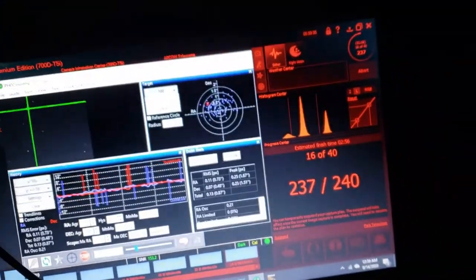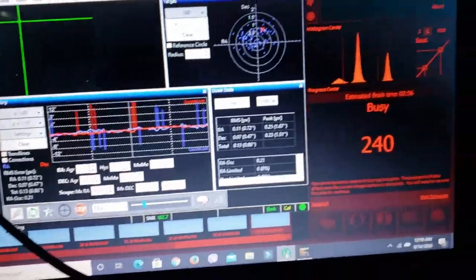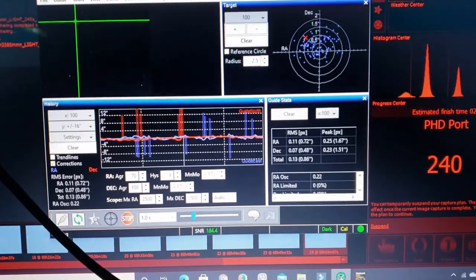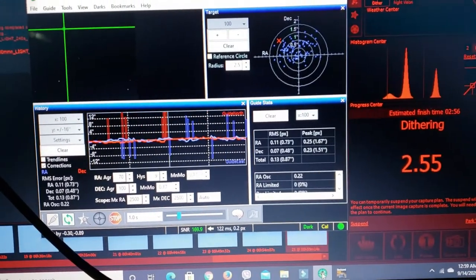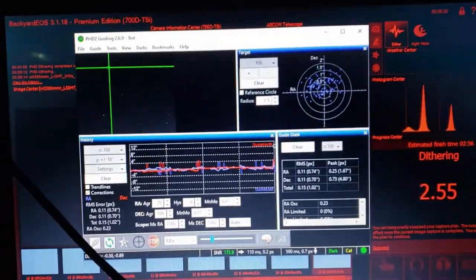It looks like some clouds are starting to roll in from the south. So I don't know how long I'll be able to keep working this. We do have some tropical storms and stuff out in the Gulf, and it's just getting a lot of clouds around and pushing them all over the place.